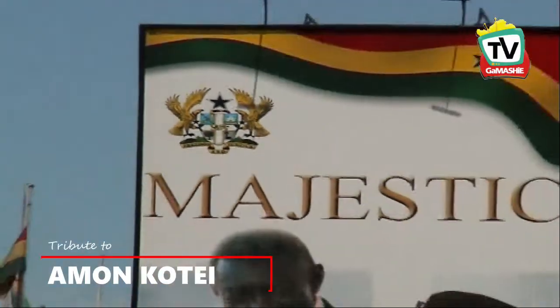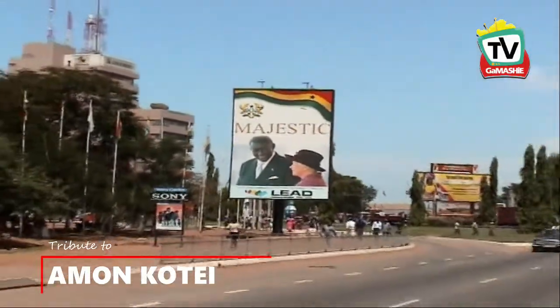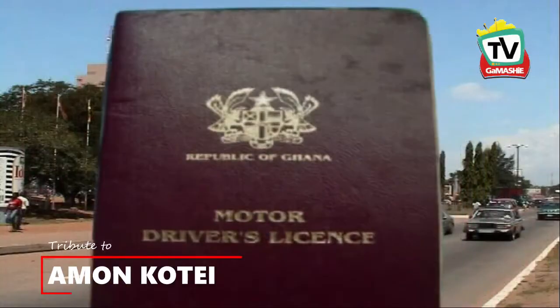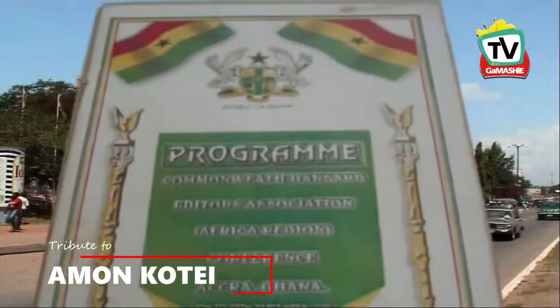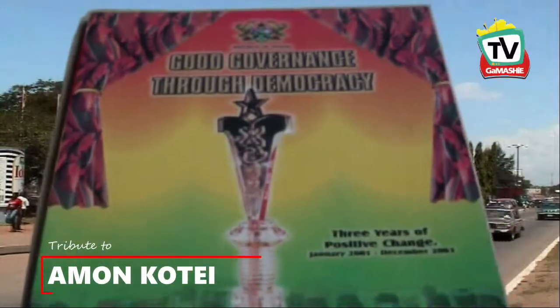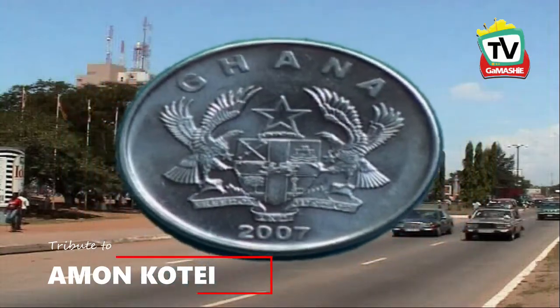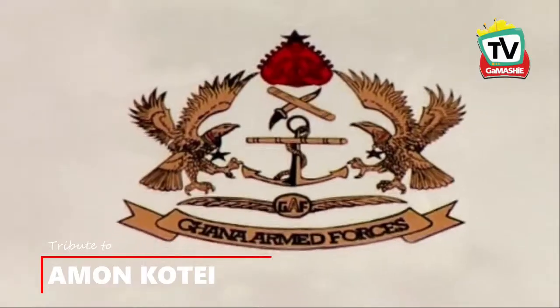The National Coat of Arms is such an important national symbol that it can be found emblazoned on all official national documents such as the Ghanaian passport, the driver's license, official government letterheads and documents, official government publications, the national currencies, and on both military and police uniforms.